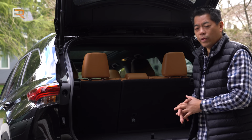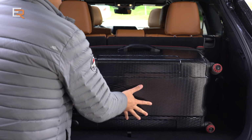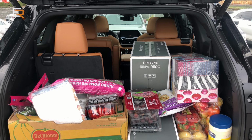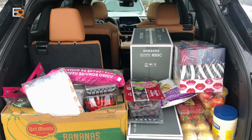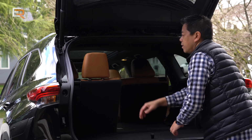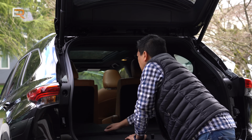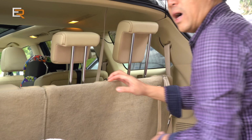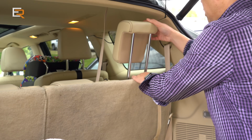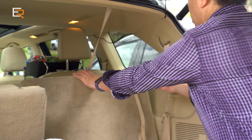Now, while we have the rear open, check it out. You have 60 millimeters more room for the cargo area with the third row seats up. Speaking of the third row seats, when you fold them down now, as they're going down, the headrests fold down by themselves. I do like that feature because on mine you have to manually extend or push down the headrest before you lower the seat, like so.